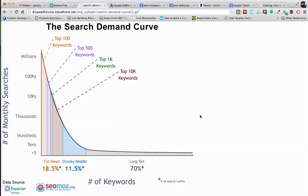So, what are long tail keywords? Well, long tail keywords are generally just keywords but with more words. So anything with three or more words is generally considered a long tail keyword. Now, this is a graph of basically the search demand curve presented by Moz. And basically, the short tail keywords, which are like one or two words, are pretty much right up here.